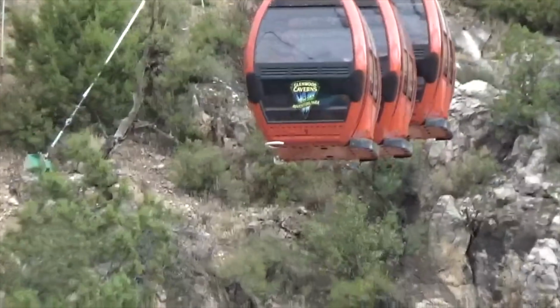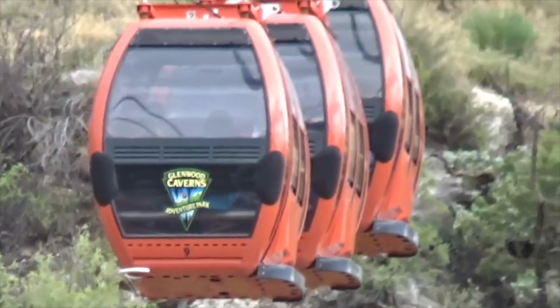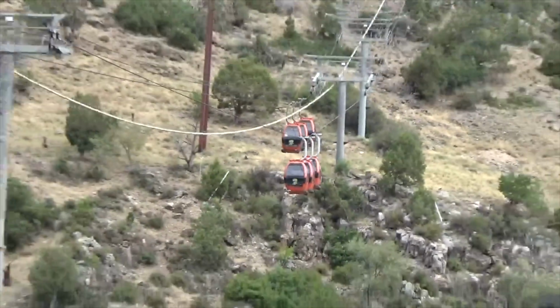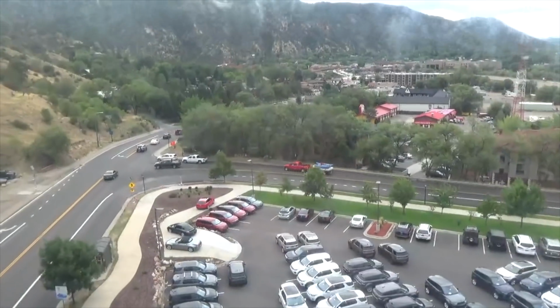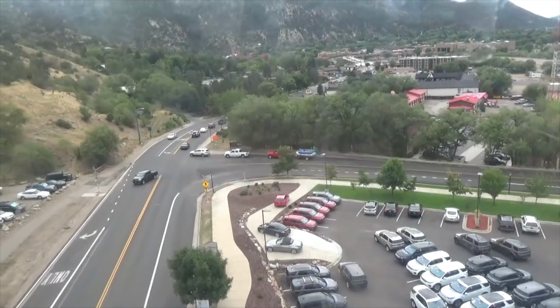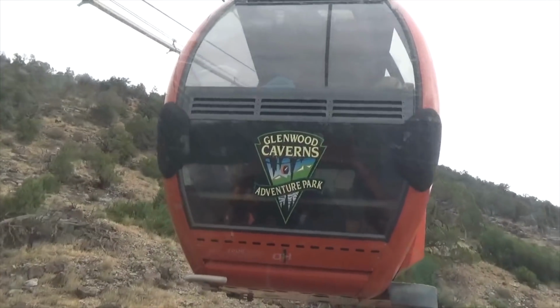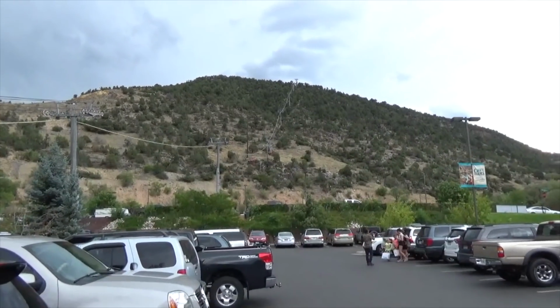It's Drew here, and I don't know if you can tell with this, but we are at Glenwood Caverns in the parking lot here at the bottom of the mountain. So you actually have to take this tram up to the top of the mountain, and that is where all the rides are. So we got our little line here at the bottom, and we are going to adventure and explore to see what we can find here at this fine establishment.